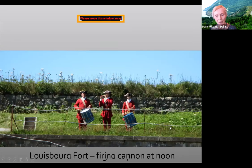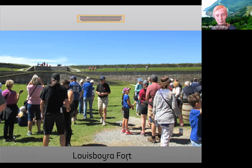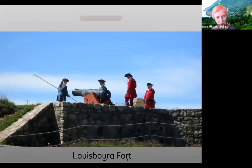At noon, they fire off the cannon, and we have the fife and drum corps playing here. You see the cannon up here, and the people waiting for the cannon to go off. And I did record it, but they took so long to do the cannon that I actually did not wait to hear it go off. But it finally did go off. It takes a while to load cannons. It's a wonder that they ever could fight any battles with the cannons they had.